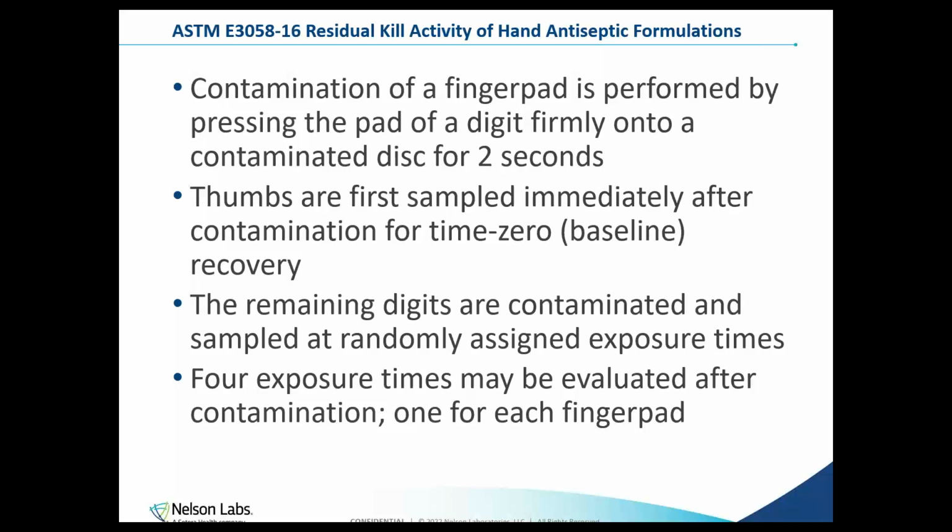Contamination of the finger pad is performed by pressing the pads of a digit onto a contaminated disc for 2 seconds. So you've pulled those discs out, you have them set up on a counter. And then the subjects first will put their thumbs, each thumb onto a disc for contamination for 0 time. So they'll press it onto the disc, and then that thumb will be sampled immediately for baseline recovery. And then the remaining digits are similarly sampled.